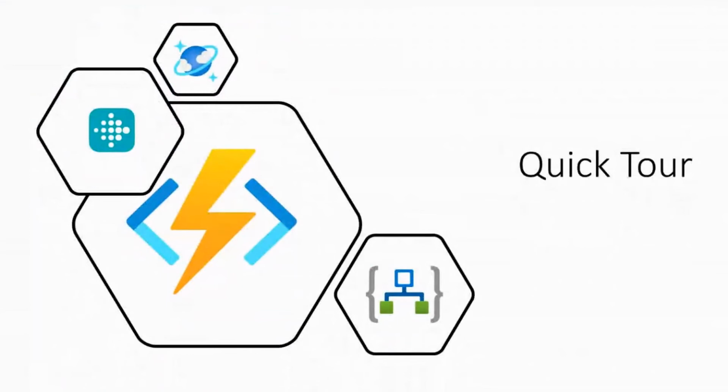So that's a lot of slides. So what I'm going to do now is go through a very quick tour of the application. I'm going to show you all these moving parts.